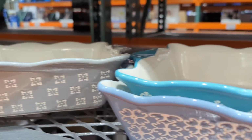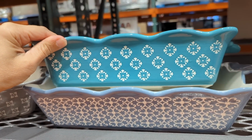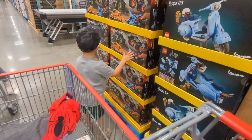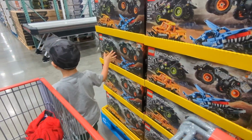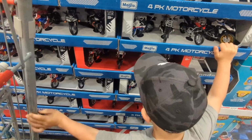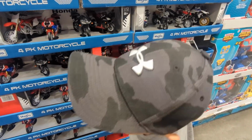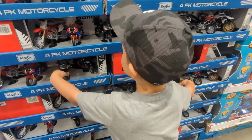Look at that, Mom. Look at what? This. That's a big cat. Mm-hmm. I want to get a little cat. Those are cool, aren't they? Yeah. I know. I'm going to get a motorcycle. Because I don't have these. You don't have those, but we're not going to buy them this time, but they sure are fun to look at.